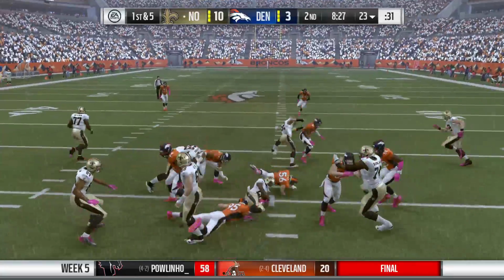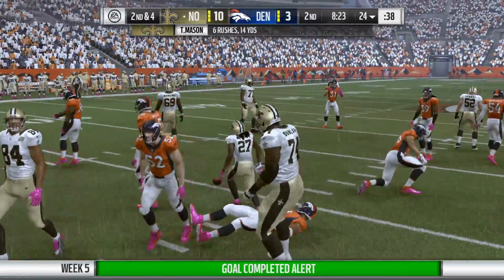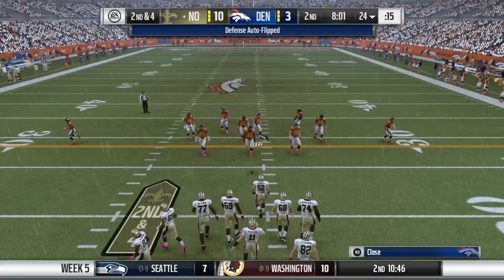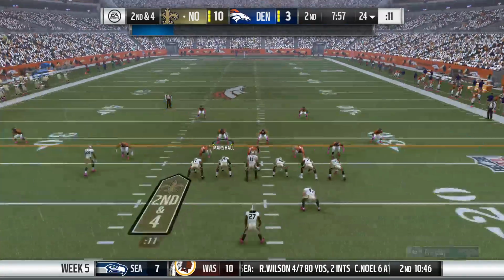Mason looking for a seam, but finding none. He'll get back to the line of scrimmage, and that's it. And just a yard on the pickup there. It'll be 2nd and 4. See if they stay on the ground for 2nd down. Now that's the type of play that'll fire up a defense. Hold them to 1 yard on a 1st down run.